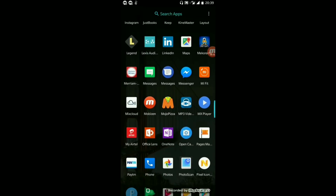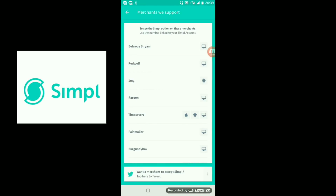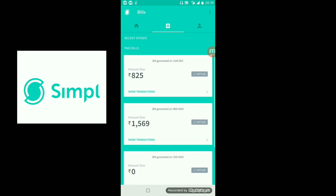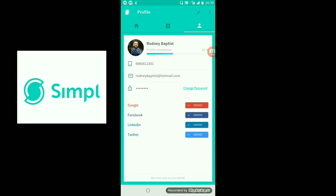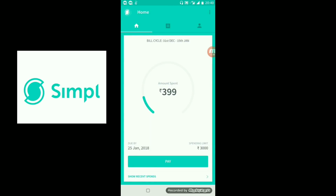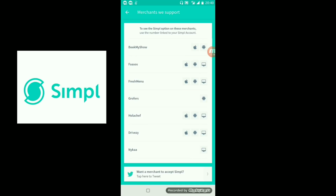So let me go down to Simpl. There you go. All right, so currently I have spent about 400 rupees which I need to pay, and it shows me that it is due by Jan 25th, and it also shows the 3,000 rupees limit that I mentioned. I could look at the other previous transactions that I have here, and it could also look at your profile and show recent spends. So basically this is the app itself, right? And you could go ahead and use each one of these. If I go right on top here, it also shows the different partner programs they have. So they have Book My Show, Fresh Menu, Fasos, Grofers, and a whole list of things, right?